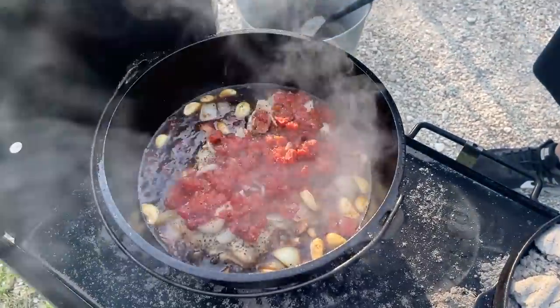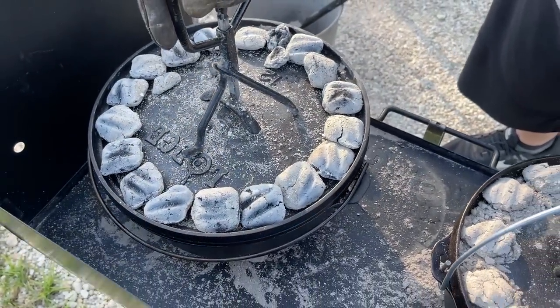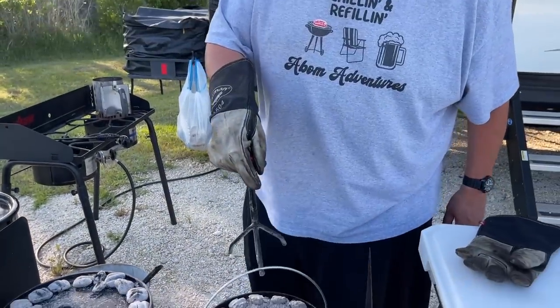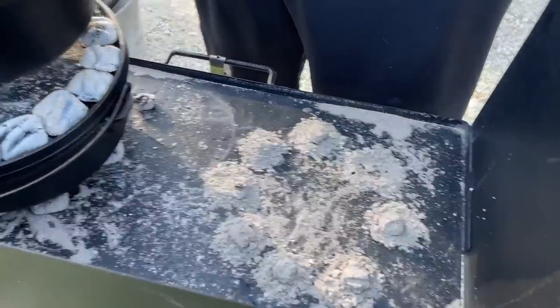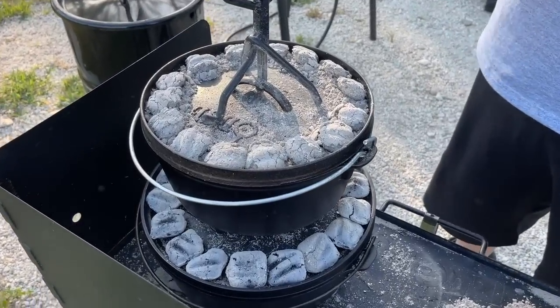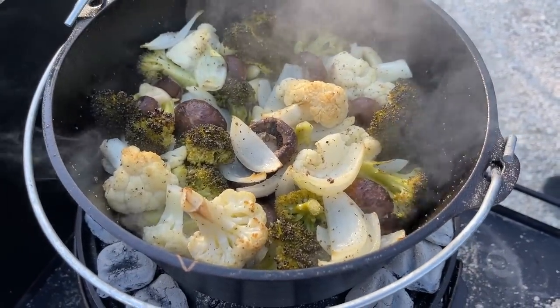Let's look at our baked fish. Ugh. We got it. Oh man, it smells so good. It is incredible. That's all we get to see? Yep. That's it. We got some veggies right here. All right, let me see the veggies. Yes. Oh yeah, they're doing good.